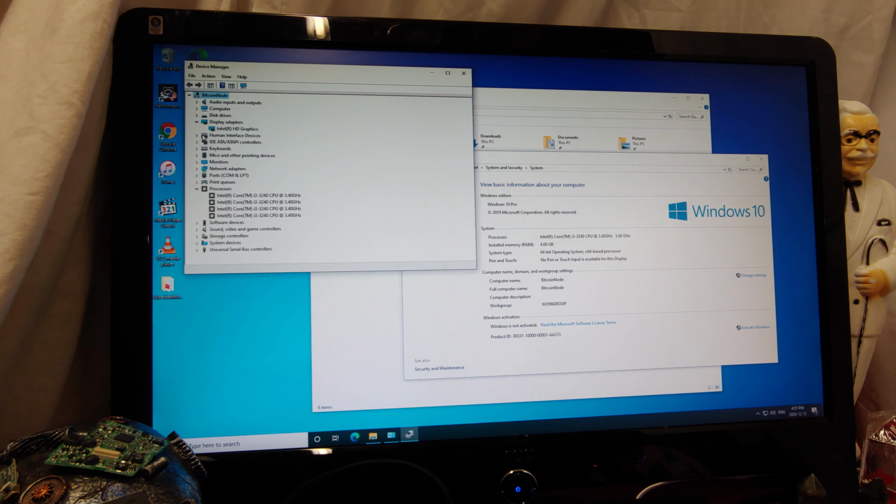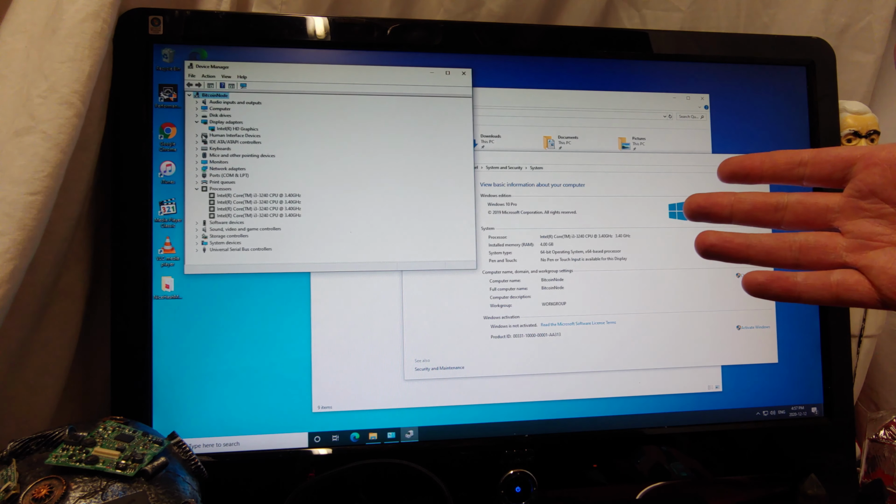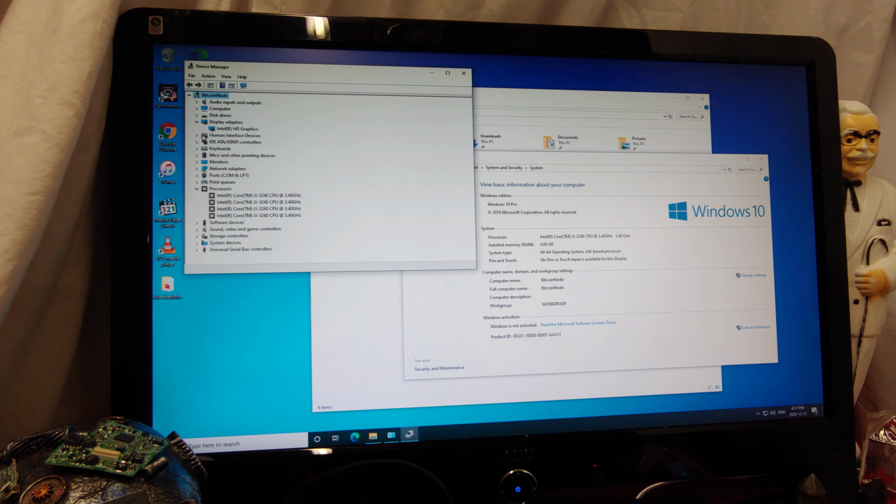One of the good things about this unit is you definitely can upgrade the RAM, at least, and the CPU. So that's what I'm going to be doing. I want to see how good I can do with the i3, and then I'm going to throw an i7 in and see how that does.